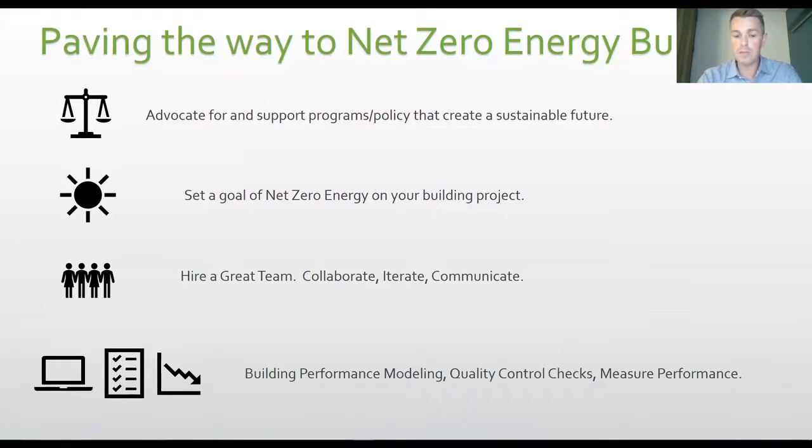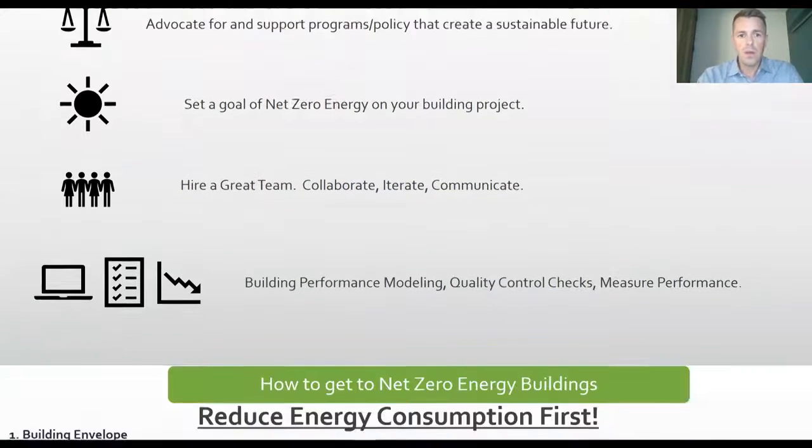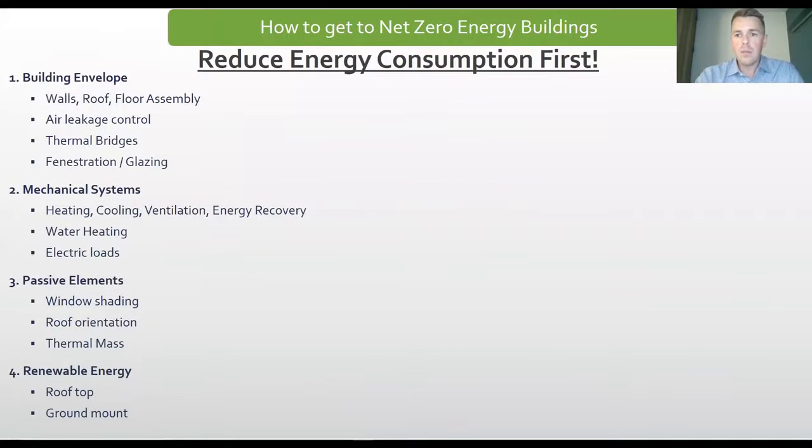Which is the last point I suppose I just made, was the building performance modeling. When we get into construction, we need to be able to have quality control checks along the way, and then we need to measure performance once these systems are installed. So we'll get into a bit more of the technical stuff and how do you achieve a net zero energy building. And the big point you want to drive home is you need to reduce energy consumption first.